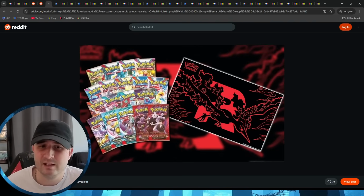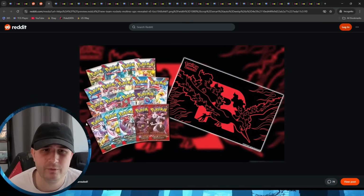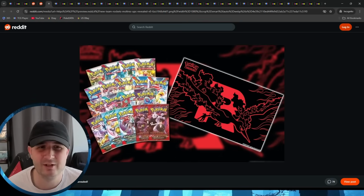So it looks like 2 Destined Rivals packs, which is really disappointing for a Team Rocket branded box to only have 2 Destined Rivals packs in there. I feel like the product would have done so much better if it had 4 packs in and it had all of the artworks for it. You've got 2 Journey Together. It looks like 2 Temporal Forces, 2 Paradox Rift, 4 Obsidian Flames packs, which is kind of crazy. Just put in 2 Obsidian Flames and 4 Destined Rivals, honestly.